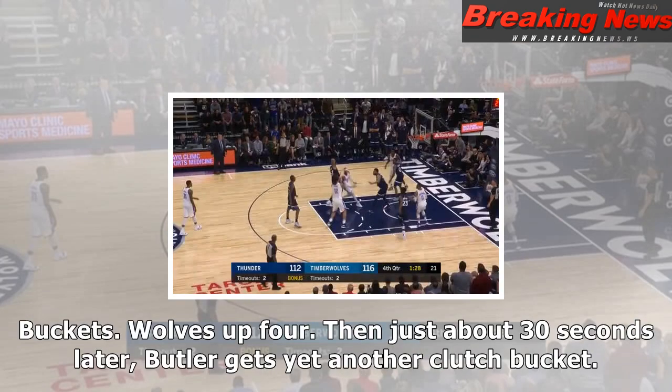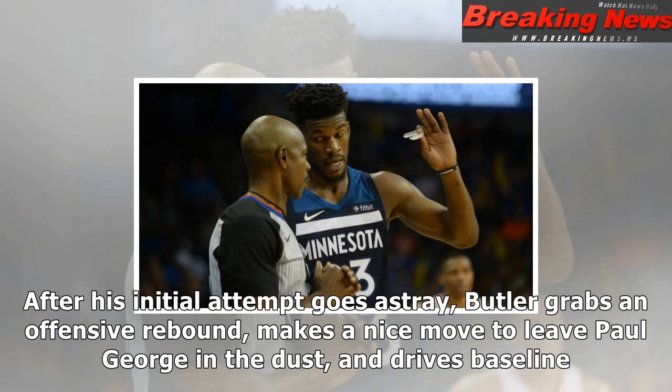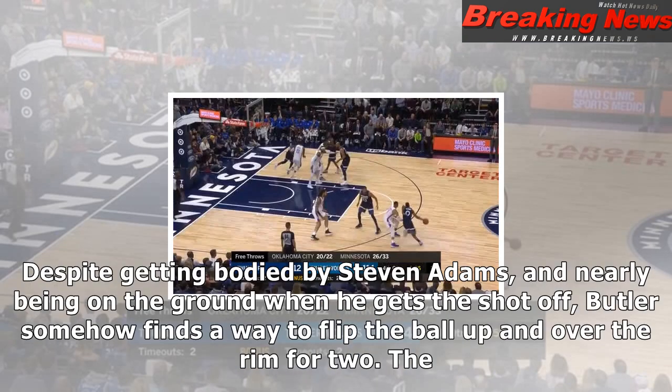First, with just under 2 minutes to play, Karl-Anthony Towns gets bottled up on the block, and flings a pass to Butler. With the shot clock winding down, the Wolves need Butler to make a play, and he does just that, driving right and pulling up for a mid-range jumper. Buckets. Wolves up 4.